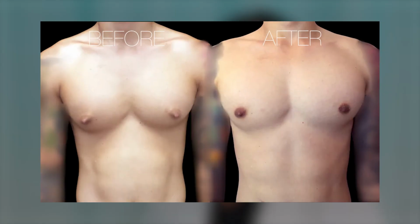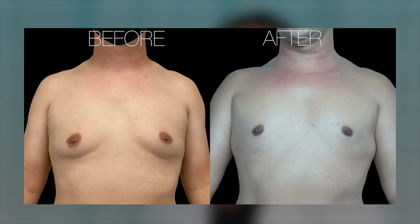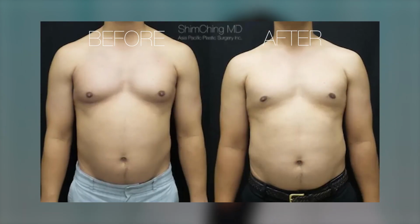The ideal candidate for gynecomastia surgery is a patient who is bothered by their current chest appearance and wants to look their best at the beach with their shirt off. Recovery for this procedure is usually 1 to 2 weeks long. So these are the most common plastic surgery procedures that I perform in men in my practice.